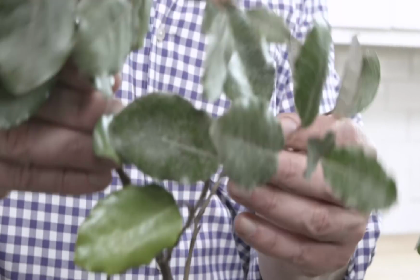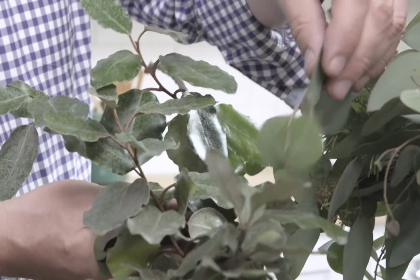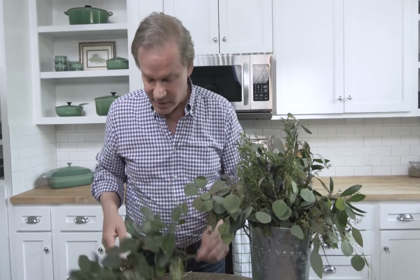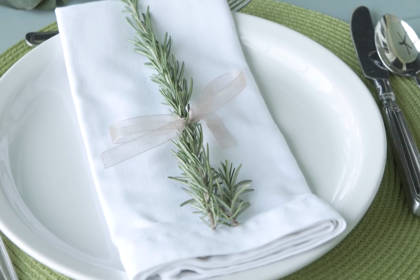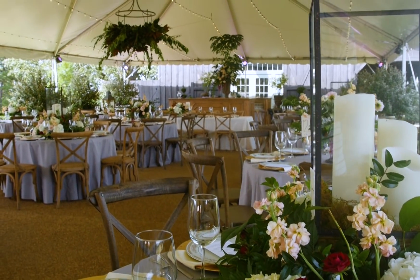Another plant that I love to grow is this one called Elaeagnus, or silverberry. You can see the color tones are very similar to the eucalyptus. Again, this holds up really well and is the perfect complement to color, or all of these work with various shades of green. These long-lasting greens can be beautiful in bouquets, table decorations, or even for chandeliers.